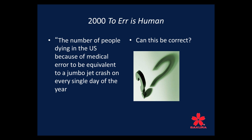And in this book, one of the statistics that was written, which a lot of people in the healthcare industry had a lot of issues with, said that the number of people dying in the U.S. because of medical error is equivalent to a jumbo jet crash on every single day of the year. So when I read this book, I said, can that possibly be correct? A jumbo jet every single year.